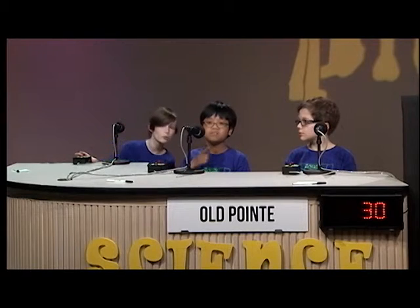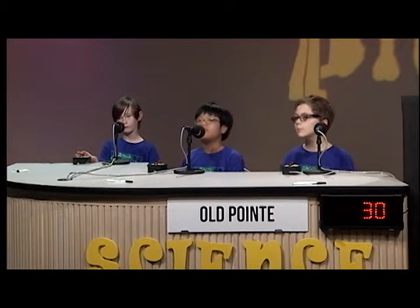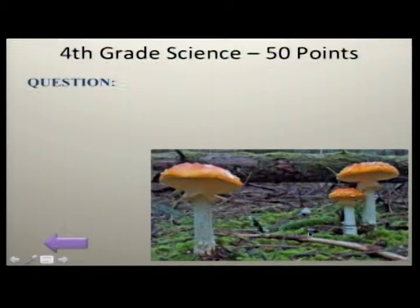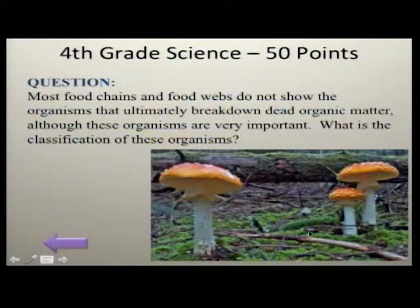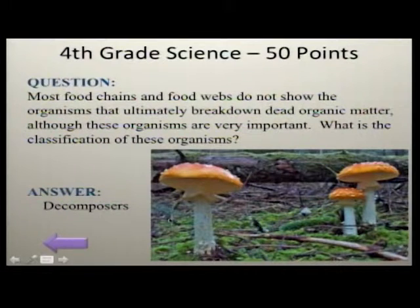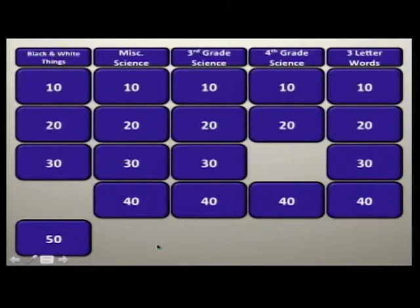Old Point, go ahead and choose the next one from the board. Fourth grade science for 50. Most food chains and food webs do not show organisms that ultimately break down dead organic matter, although these organisms are very important. What is the classification of these organisms? Old Point? Decomposers. That's right, they're decomposers. All right, choose another.